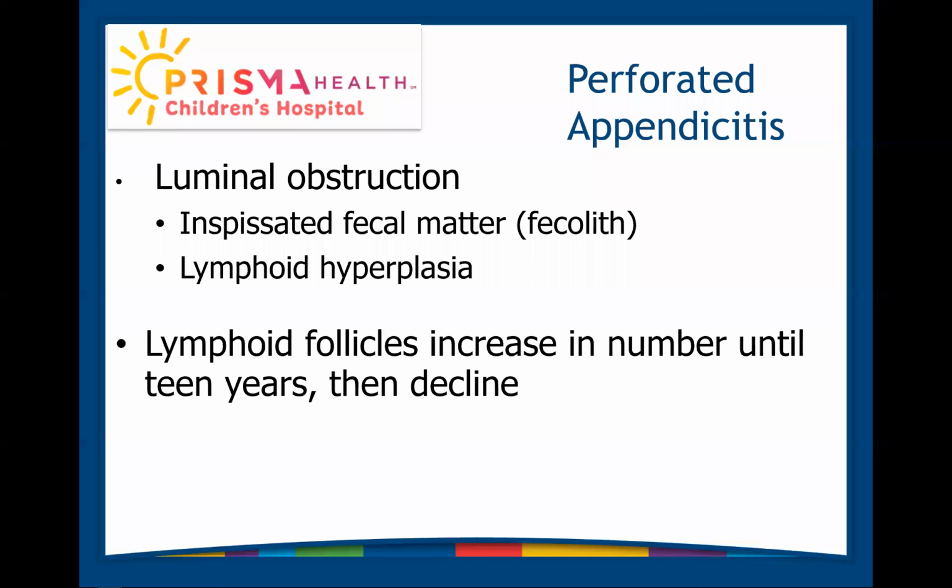Appendicitis typically is not a surgical emergency, with the exception, and you'll probably see one or two while you're here at most, where these patients come in perforated and they are peritoneal and sick from perforated appendicitis. So anytime you have an unexplained acute abdomen or peritonitis, perforated appendicitis should always be in your differential. I've seen it as young as 2 years old, but more so in the older population, a few years older than that. So these kids can get very sick.